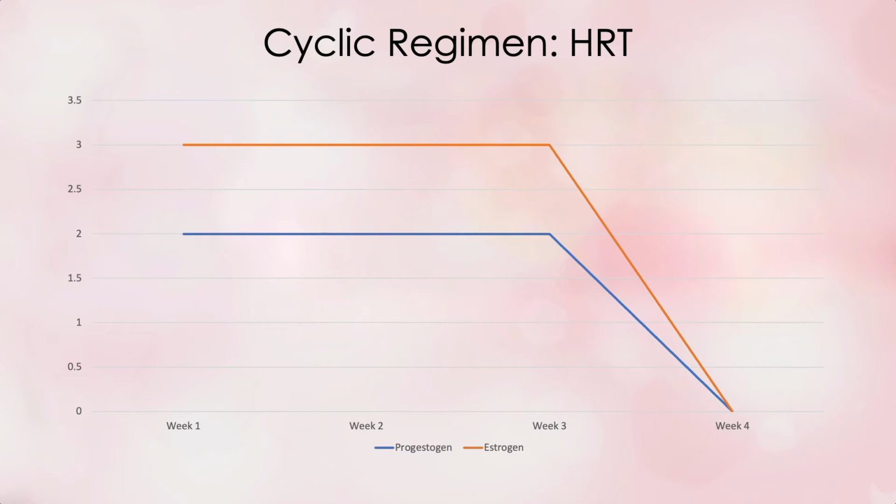This first graph shows you a cyclic regimen like the one for birth control options. You take both your estrogen, which is in orange, and your progestogen, which is in blue, for 3 weeks, and then nothing for 1 week, during which time you'll bleed, sloughing the stuffing.